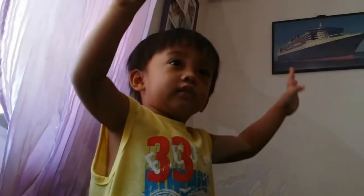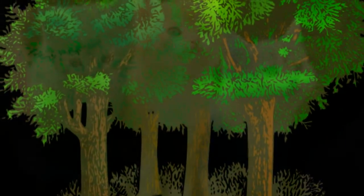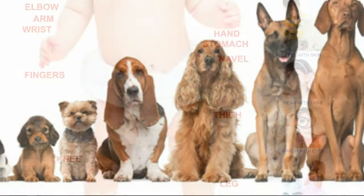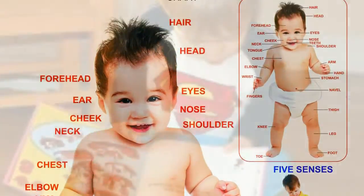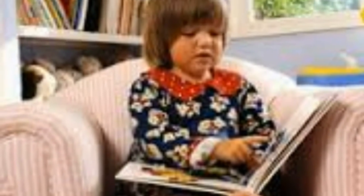I would read the words to him several times and ask him to repeat. Just like babies could identify pictures or objects such as trees, cats, dogs, and parts of the body, they could also identify the words as if they are images. My son and I would only do this whenever he liked, and soon he could already recognize or read the words himself.